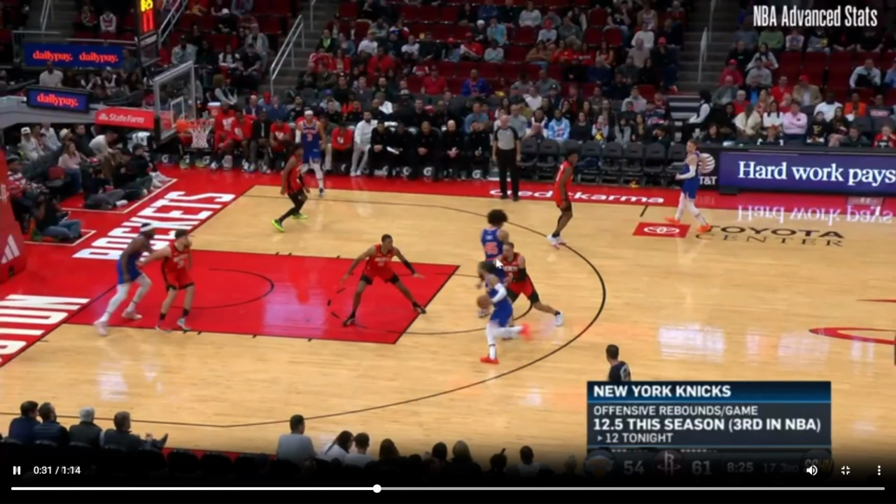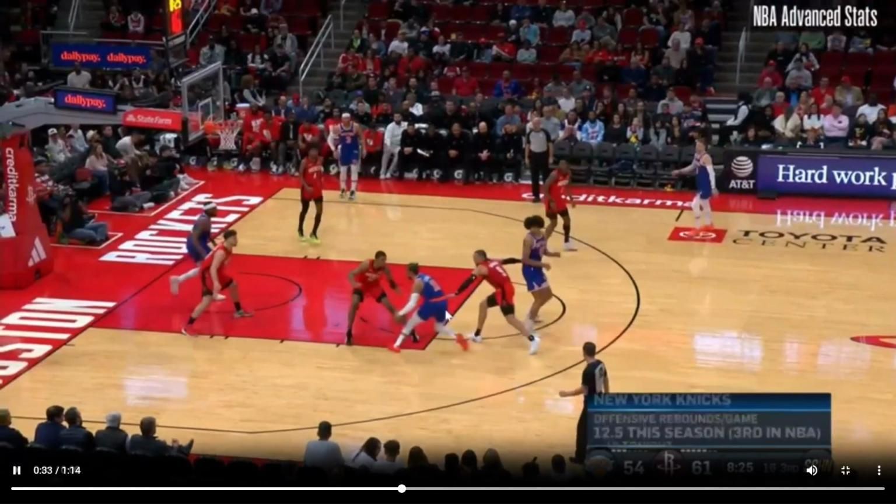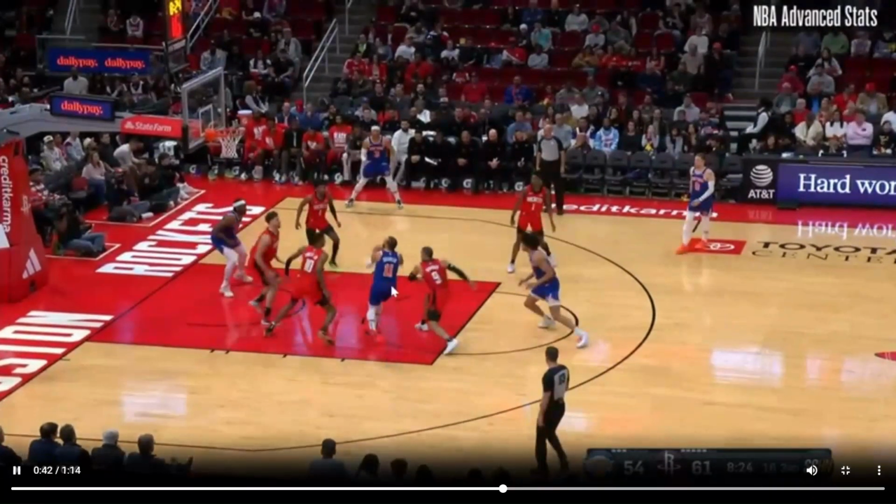But anyway, Jericho Sims sets the screen. Brunson gets around it. He gets Dillon Brooks on his back, but Jabari's right there. So what's he going to do? This is another part of Brunson. He has elite footwork where he pushes off his left, gets to his right. Here, he can probably take this shot, but watch. Alperen Sengun's ready to come up and contest. Jabari's ready to come up and contest. And Dillon Brooks is pretty close behind him, ready to contest.